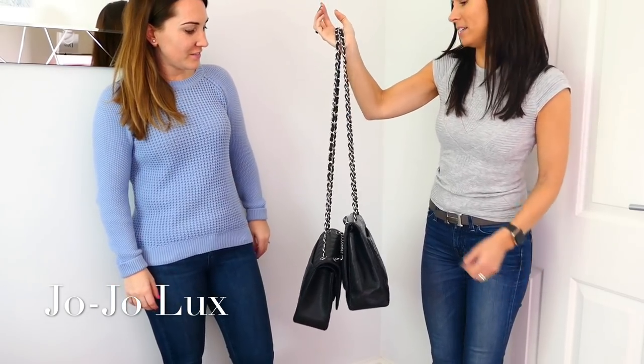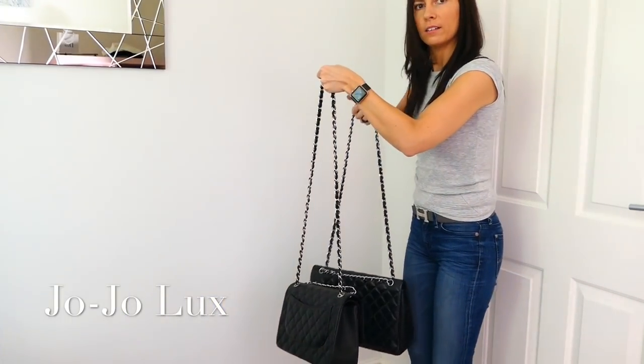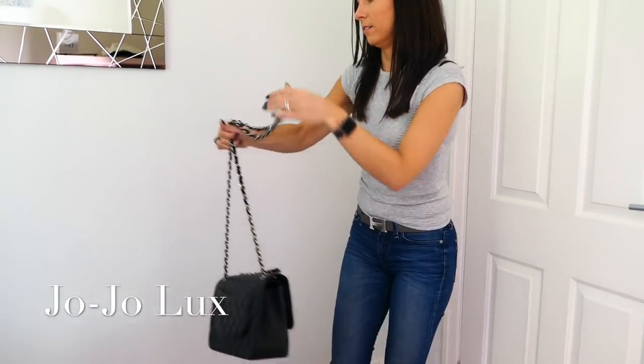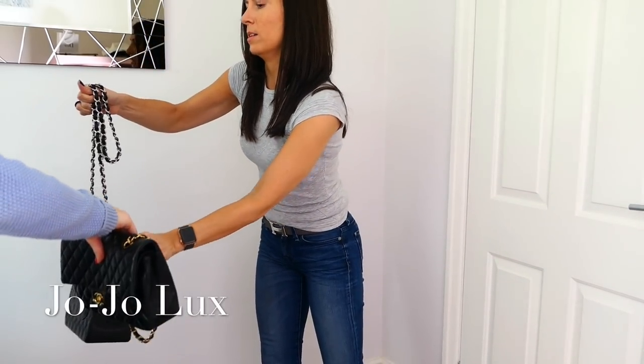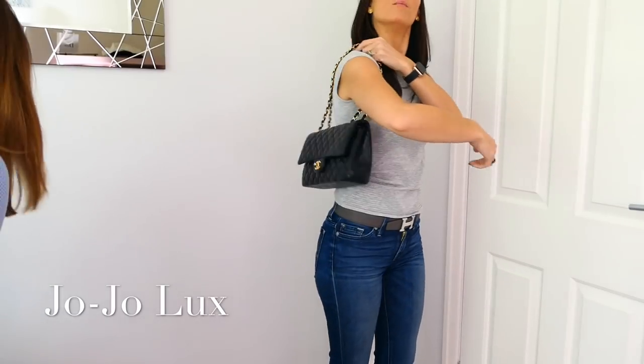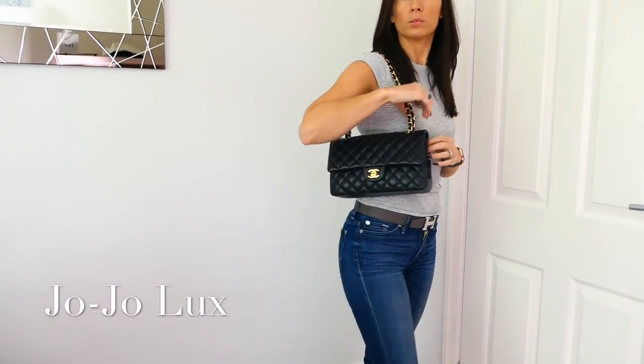So what about the medium large? Too many Chanel bags. Right, if I swap the Maxi for the medium large, and again show you, this is partly why I chose the medium large over the jumbo. For a smaller bag, this was better on me.